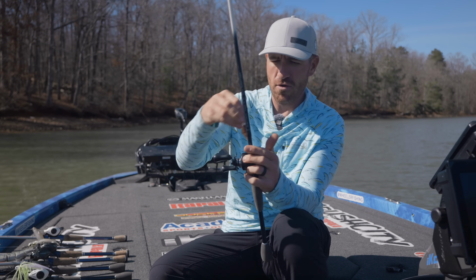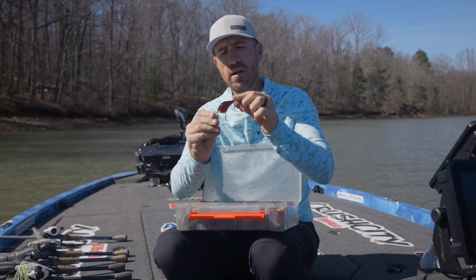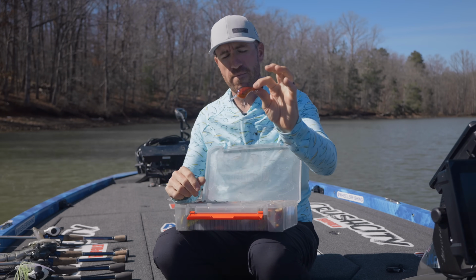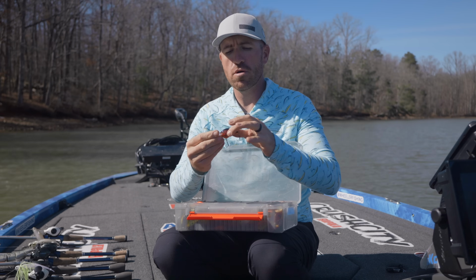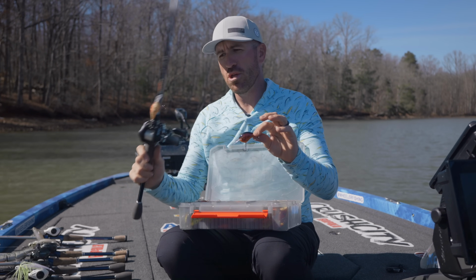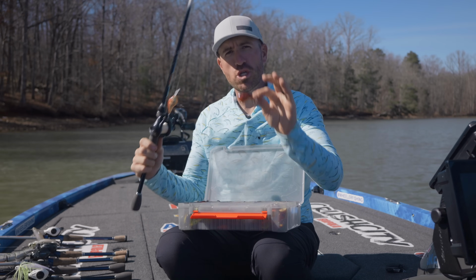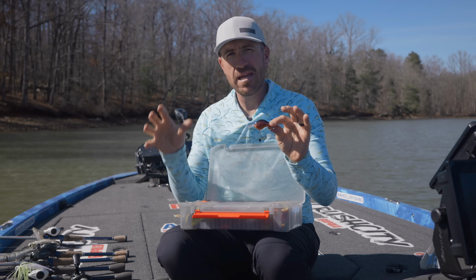Actually, let me see if I have that. Hold on one sec. So there are some new colors like the classic Craw color that's just coming out, great for muddy water. It's a little bit darker red, and I like a darker red a lot of times. So say the water is a little bit dirty for Mule, I'll go to this more red classic Craw color, a darker red, for a little bit of stain to muddy.